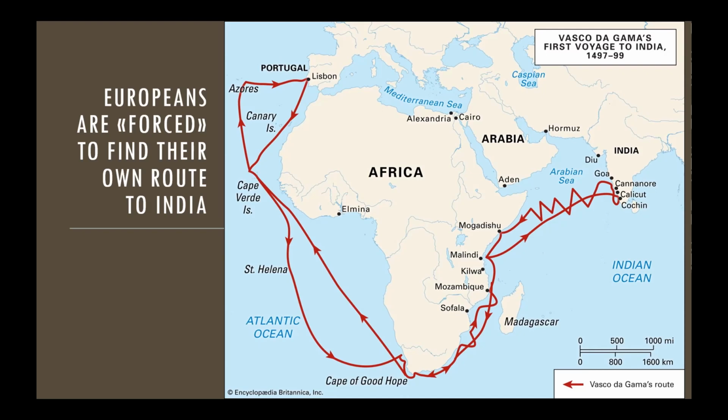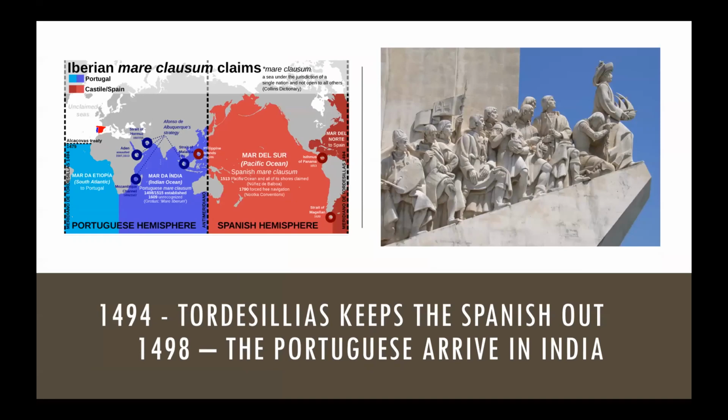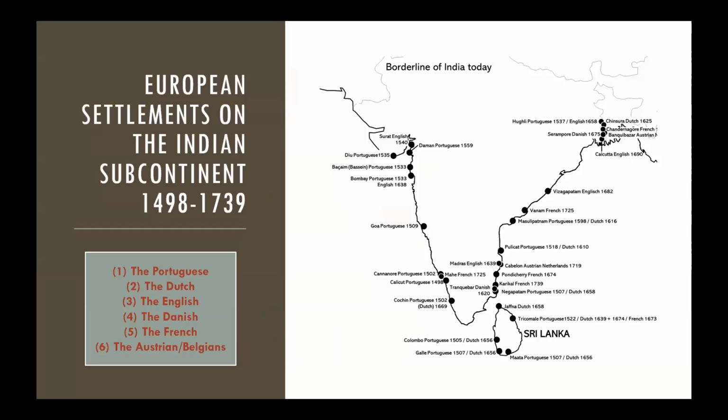One of the questions that we should think about is: around 1500, the Portuguese went to India, but we all know that there was actually a second nation, the Spanish. Why didn't the Spanish end up in India? There's a good answer to that, which is the Treaty of Tordesillas from 1494, that basically divided the hemispheres, or the spheres of interest, between the Portuguese and the Spanish. As we look at that, we clearly find that India was in the Portuguese hemisphere. This is really one of the major reasons why at that time it was the Portuguese who first arrived in India in 1498.